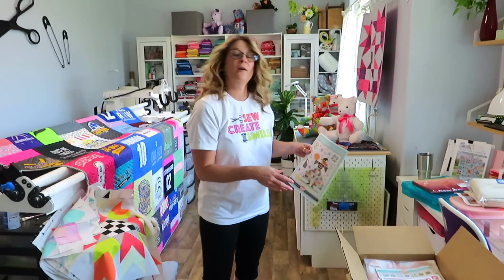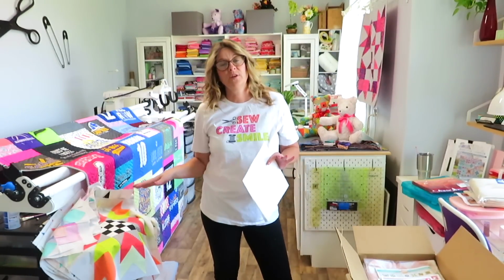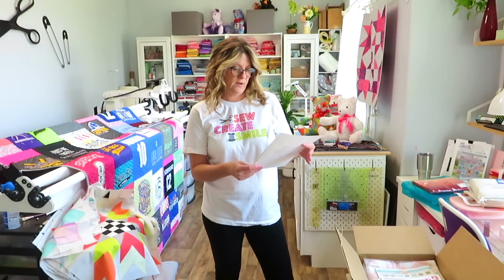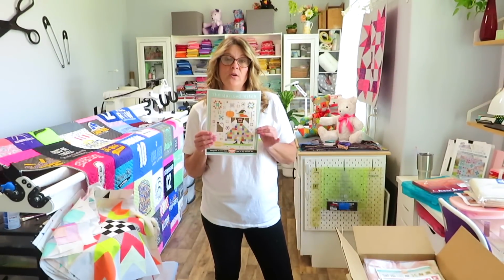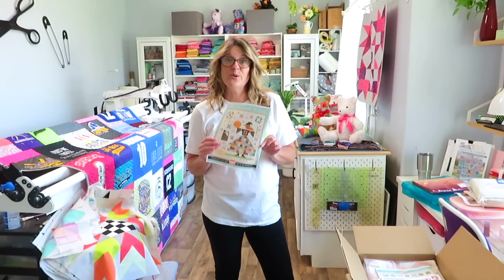And then because I have quite a bit of Lori Holt in my stash already from doing previous things, I will add in some of the Lori Holt fabric that I have into the pattern. But that's the bulk of what I'm going to use. And so I would love for you to sew this with me.